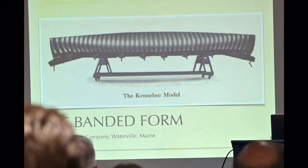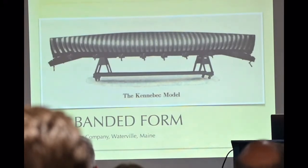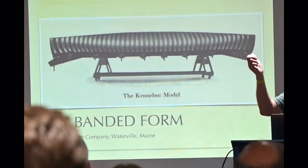So here's an example of a canoe building form from the Kennebec Canoe Company, which was in Waterville, Maine. Again, you can see that the metal bands are in place, there's no woodwork on this, and the stems are left wide open so that the steam bent stems would just hang off the end, so that you could get the canoe off of the mold when it was finished.